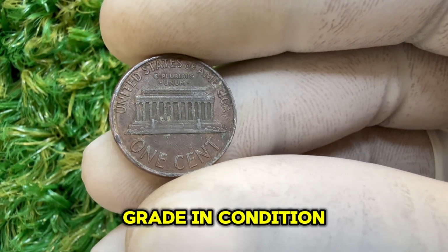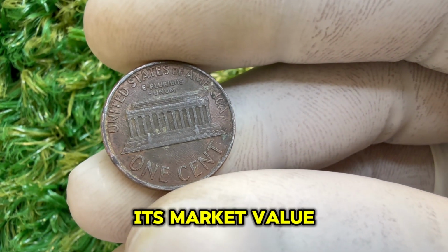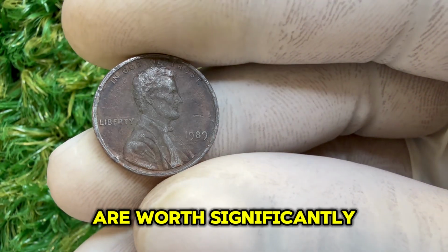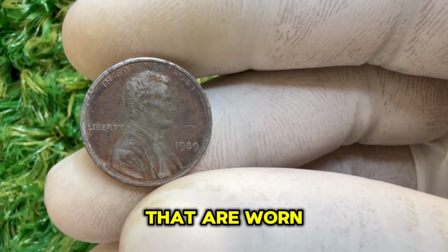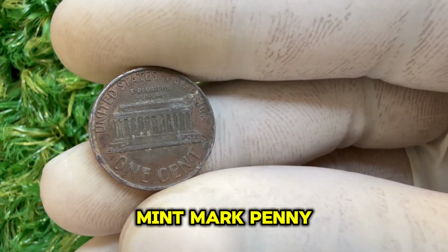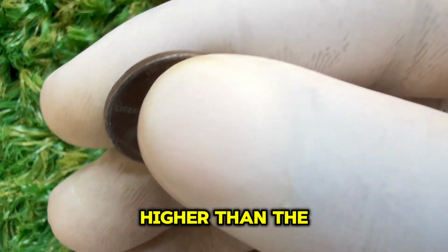Grade and condition. The condition of the coin plays a huge role in determining its market value. Pennies that are in mint state, or uncirculated condition, are worth significantly more than those that are worn or damaged. If you have a 1989 no mint mark penny that is in pristine condition, you can expect its value to be even higher than the average.